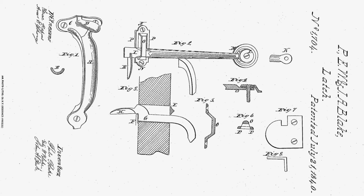Here is the patent sketch the Blake brothers submitted for their patent. A problem developed with the upper cusp. After heavy use, the latch would crack at the top and eventually break. As a result, by the time of the Civil War, the Blake latch was disappearing from the front doors of houses.